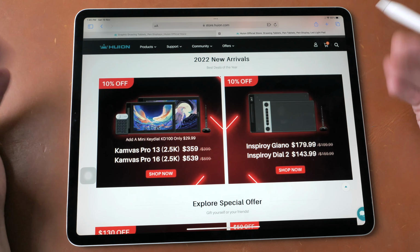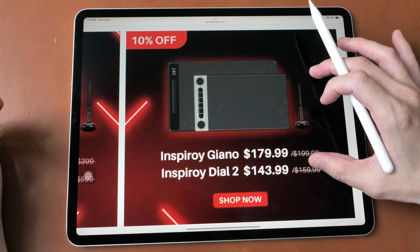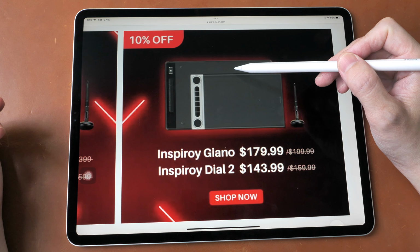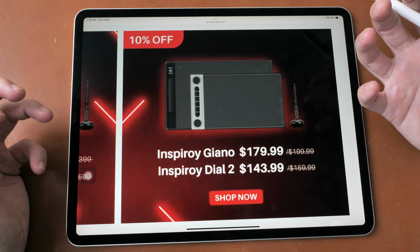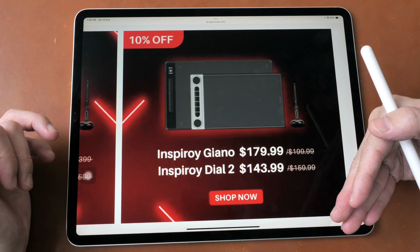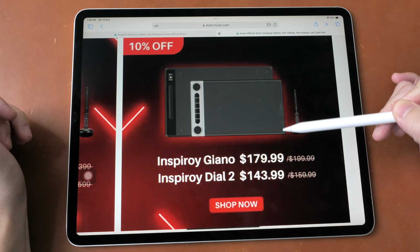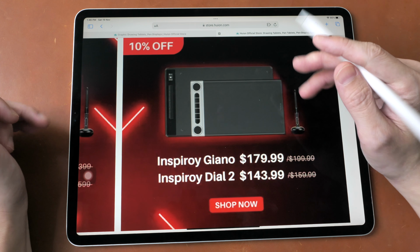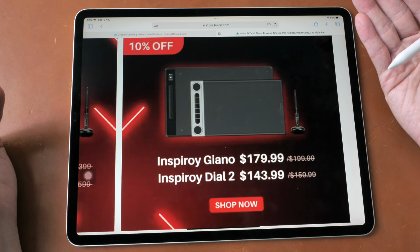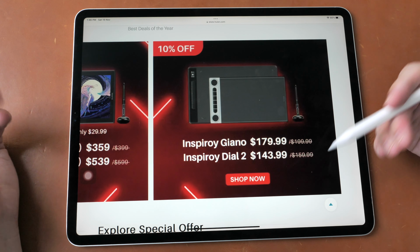If you don't have so much budget for a pen display, you can go with pen tablets, like those tablets without a screen. These two are on offer. So the Inspiro Jano is a gigantic pen tablet that is made to pair with huge monitors that are 24 inches and larger. And this Inspiro Dial 2 has a 10 by 6 inch drawing area, which is the ideal drawing area. So this pen tablet can actually be paired even with very large monitors as well, just that if you really want more space to draw on, maybe the Jano would be a better choice, but generally speaking, I recommend 10 by 6 inch. It's cheaper as well.